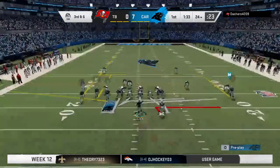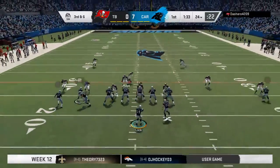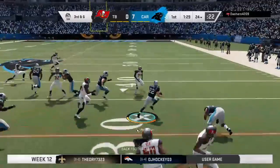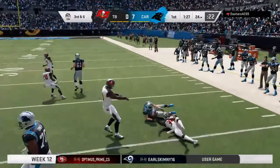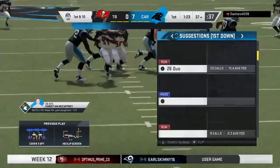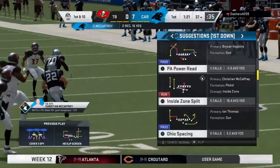Check. Hey, Sam off. Hit it. Throwing his lock on 3rd down. They'll set up the screen to McCaffrey. And they're able to get this one across the 35. The Panthers have the first. It's a gain of 12.